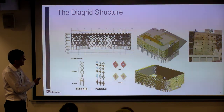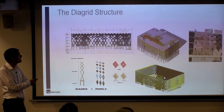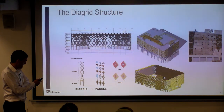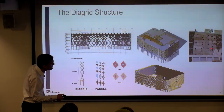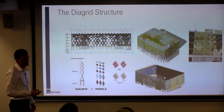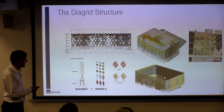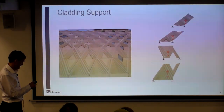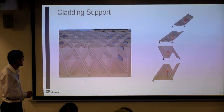It soon became apparent that we were going to have to align the columns with the diagrid arrangement that we had in the facade. Our commitment to making sure that no structure went past these windows was also followed through onto our concrete walls, which even have diagrid holes through them. So when we settled on the diagrid frame, we then tried to work out how we would support the panels.